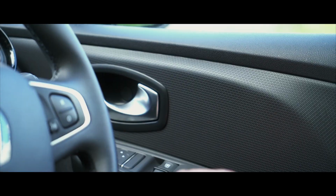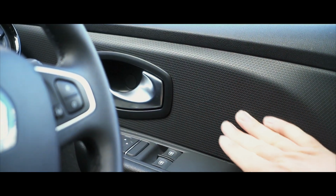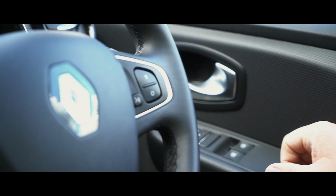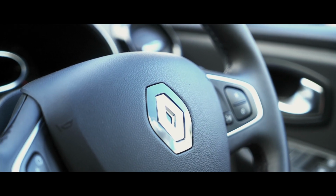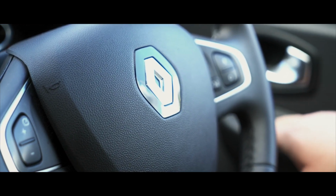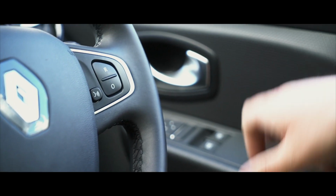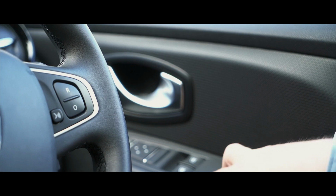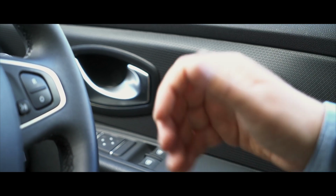So again, in the front, we don't get any kind of soft touch materials in here, but you don't get those in a 4th generation Kia Rio or an MG3 or many other cars like this. The electric window switches are a bit interesting. Only got 2 electric windows in this car, but that's not really a surprise. We're not really at the top of the range or anything like that.